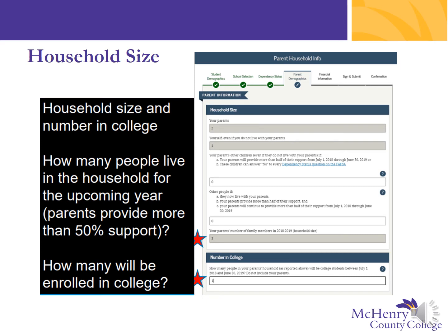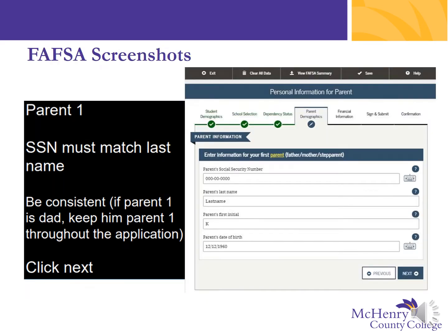And then the last box would be, well, out of all of these people living in your house, how many are going to college? I had mentioned earlier, you're going to need to pay attention to who you identify as parent 1 or parent 2. You can see here parent social security number. This is where you would put in your social security number. And if a parent does not have a social security number, you put all zeros in.